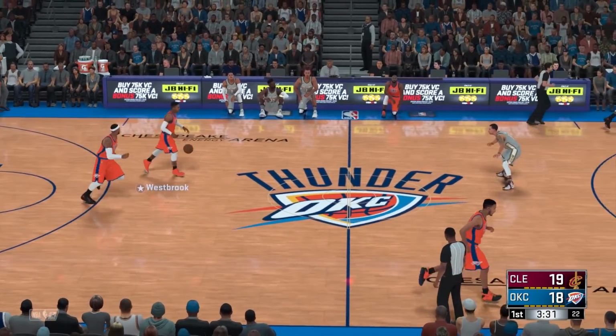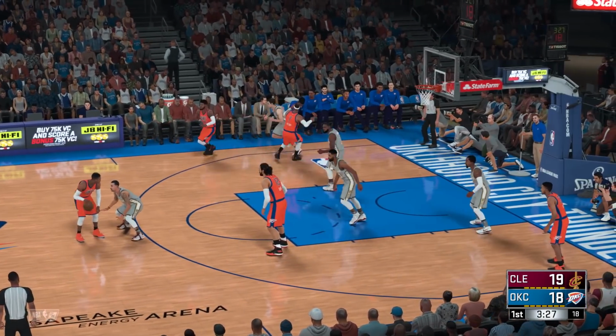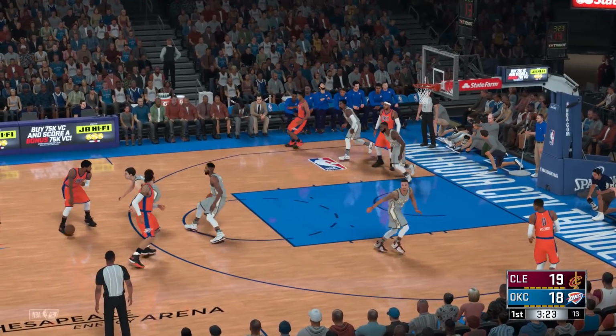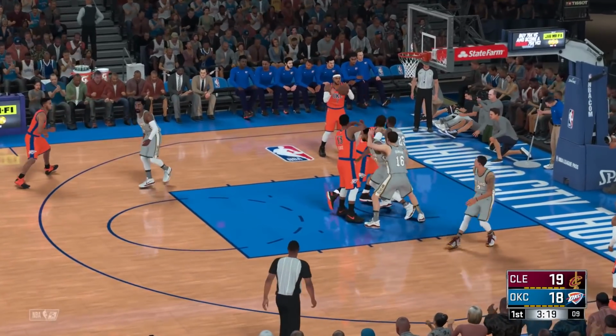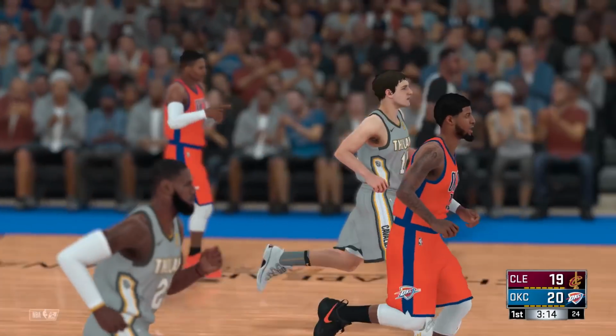Kevin, I've always appreciated the unselfish nature of George Hill. He always has his eyes surveying the floor. Screen by Adams. Now here is George. He's tightly guarded. Count it. 8 points for Carmelo Anthony.